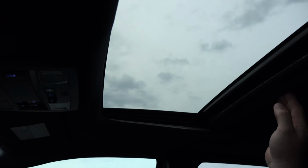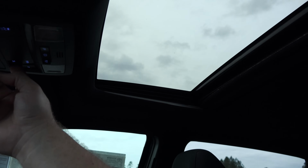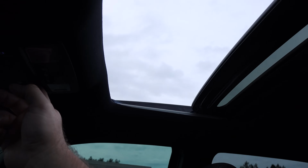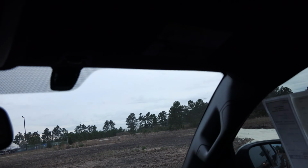So let's take a look at the sunroof quickly. You have a sunroof shade that covers up 100% of the light, like so. You can tilt it up and get a little bit of light, a little bit of air going through. Or you can open it up and get a lot of air coming in. And sometimes you just don't want any light coming in, you can always close it up like so. The shades have mirrors and lights. Same thing on that side.